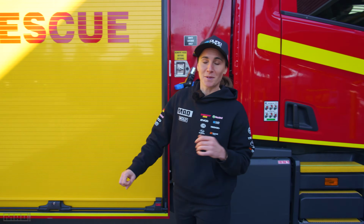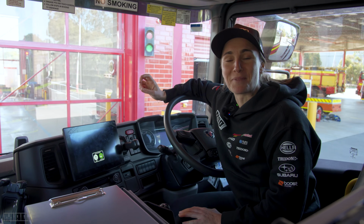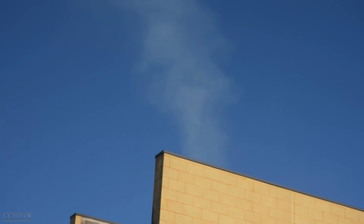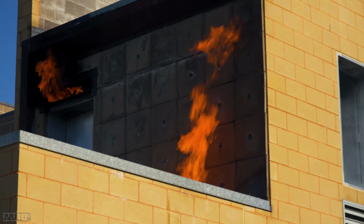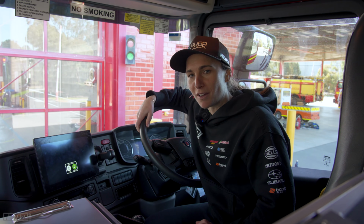And I'm going to ask if I can drive it. They're smiling. No, they're laughing. Well, one's shaking, one's nodding. Really like to have a drive. A few moments later, I'm not allowed to drive it, which is probably fair enough. But we are about to head out in this very truck and go and fight some real fires. But first, I probably also need to change into some real firefighting gear too.